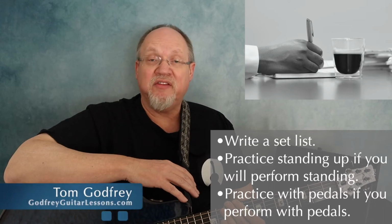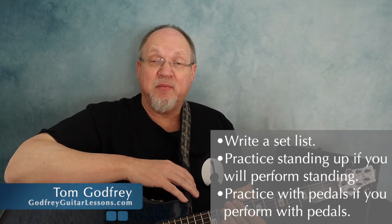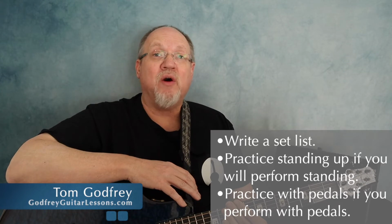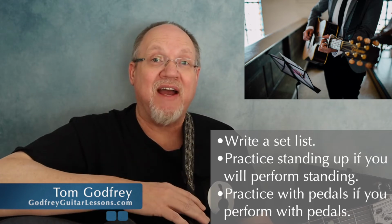Make up a set list even if you're just playing background music. And if somebody else is the band leader, get a set list from them and make sure you print it out. Of course, you want to practice your music so you can play it to the best of your ability, and you want to replicate the gig setting as much as you can. If you're going to be performing standing up, then practice standing up.